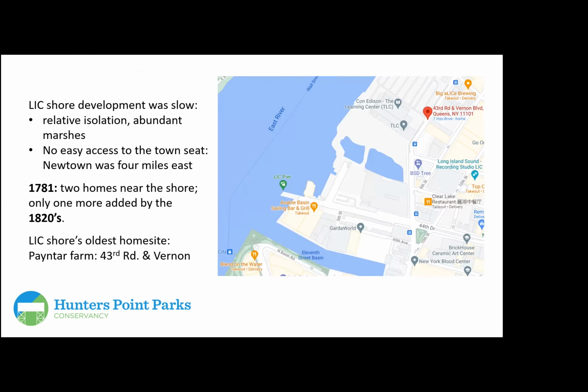Now, Long Island shore development proceeded rather slowly. Even though it was right across the river from Manhattan, it was relatively isolated, and there were abundant marshes all over, making travel difficult. There was no easy access to the town seat, Newtown, 4 miles away. So in 1781, there were only 2 homes near the shore, and only 1 more was added by the 1820s. I've put in a red marker on a contemporary map so that you see where that oldest shoreline home was in Long Island City. Today's approximately 43rd Road and Vernon Boulevard.